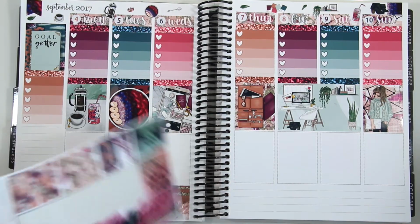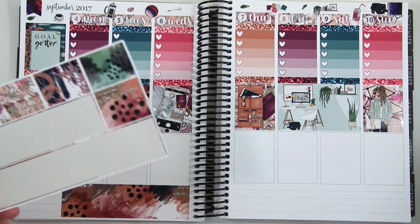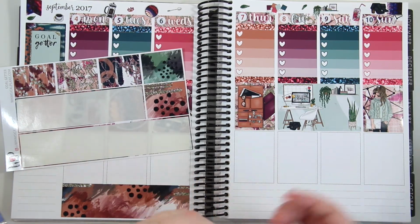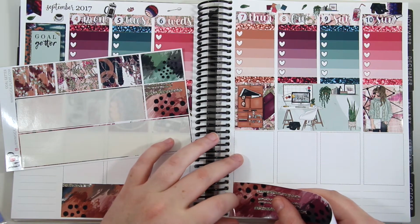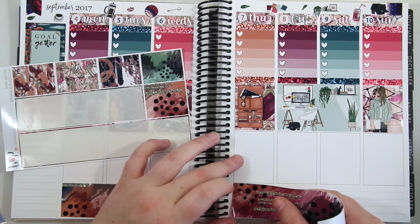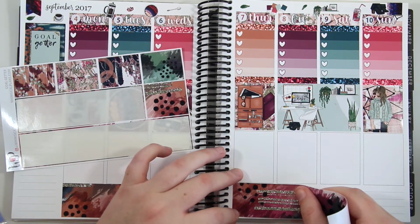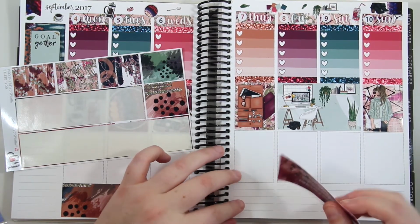I really love the colors in this kit. They're so, I don't know, unconventional. I wouldn't think of them together, but when you see it with all the art, it's really pretty. If I could get this straight.